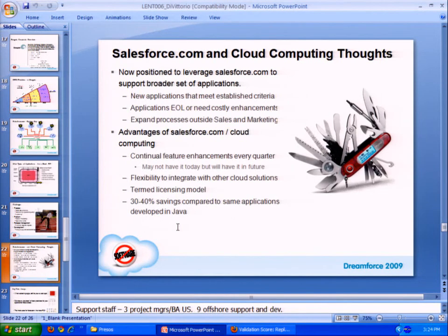In terms of advantages, I think these are repeated quite often during the conference. Continual feature enhancements every quarter. There's nothing that we have to do to take advantage of those things.